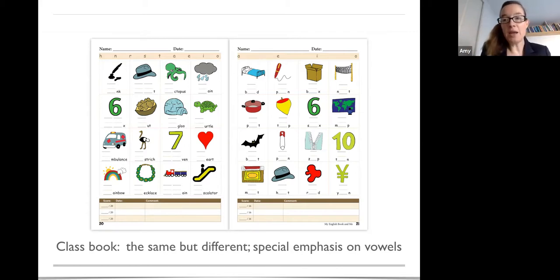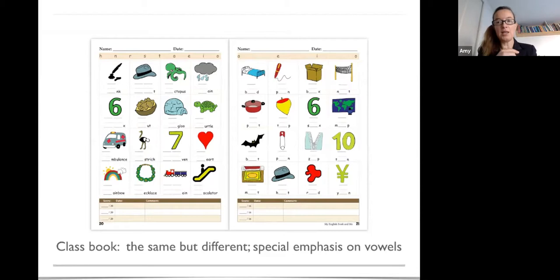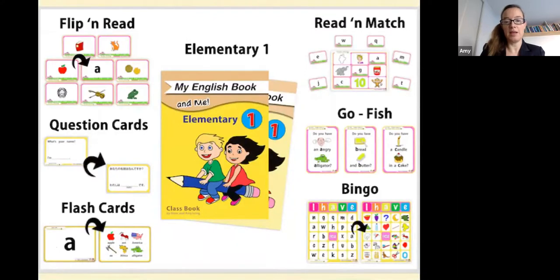So the main point is they're doing writing time. And again, with all of the activities, speaking, flashcards, whatever, there are checks, double checks, students doing it again if needed, and learning the whole time. Okay, so that's our normal lesson plan.